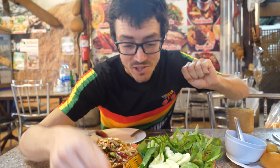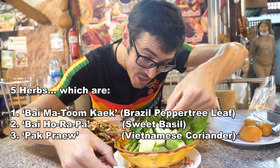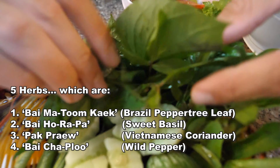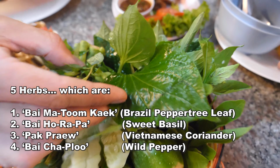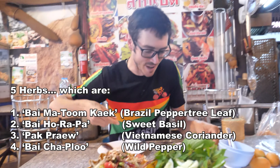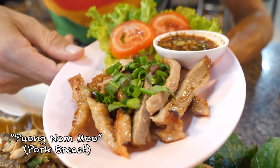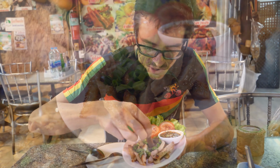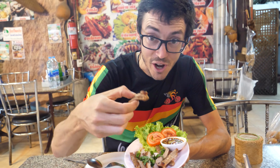The pork breast. Okay. Also got some snake peas there, and then the Vietnamese coriander, and awesome, they have some wild pepper. Love this. This grows everywhere, but not everywhere eats it, so I love that they put it in a plate like this. Okay, this is called Puong Nom. The Puong Nom is the breast. This is pork breast. I remember from last week, the fork kind of bounces off if you try to use the fork, so you gotta go with the fingers.